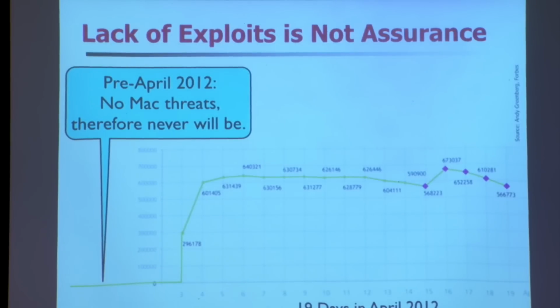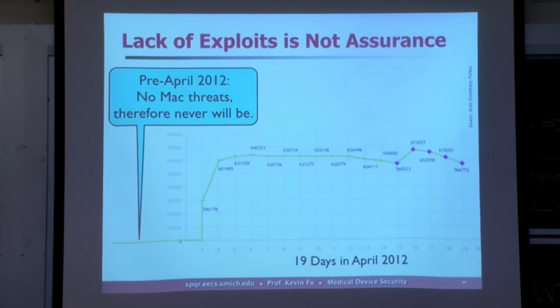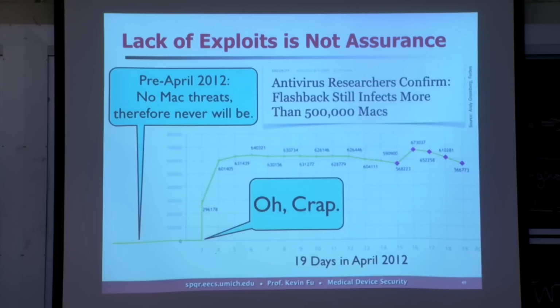One of the problems with the culture gap is that much of medical device manufacturing thinks statistically, and thinks about past performance of a device predicting future performance. In the security world, we know that if you've seen no security problems, that might be because there are a bunch more to come soon. Take the Mac, for instance. Before two years ago, there was basically no malware on the Mac, but then one night, over 500,000 Macs got infected by Flashback.